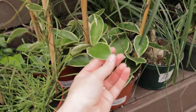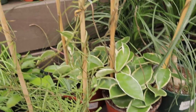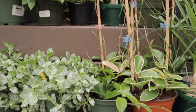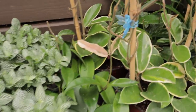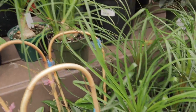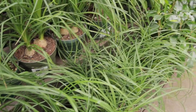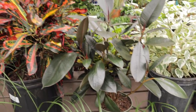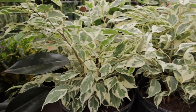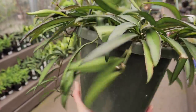Some different Hoyas. Here we have a Crimson Queen where it's already set up. That's super nice. And these are $39.99. They have a few different ones. Look at these pink leaves. Ponytail palms for $16.99. Pet friendly. Here we have a burgundy ficus. Pretty croton. Wow, look at these. How beautiful are those leaves with that variegation on there. They have quite a few of these Hoya Wyattii's and they're $19.99 and they're in 8-inch pots.